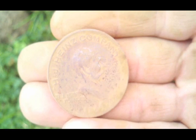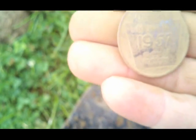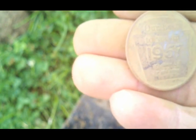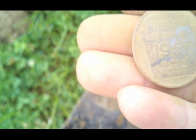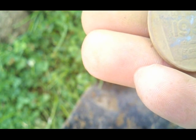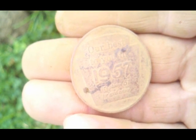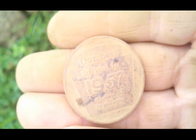Here's a closer look at it. This is a 1957. Yeah. Pretty cool. Let's dig another deep one.